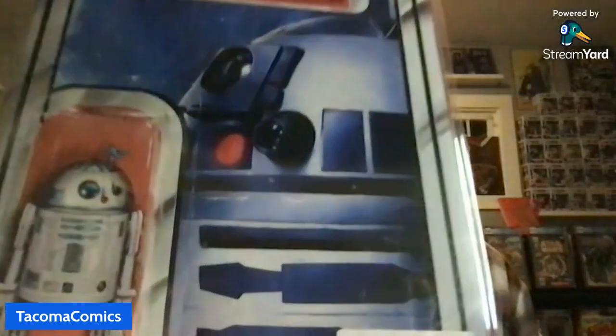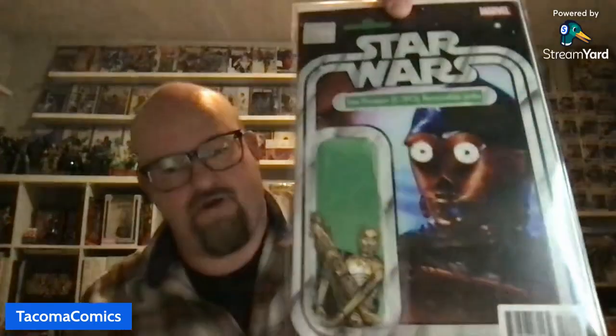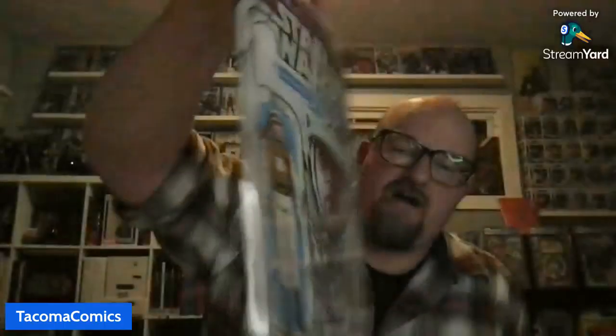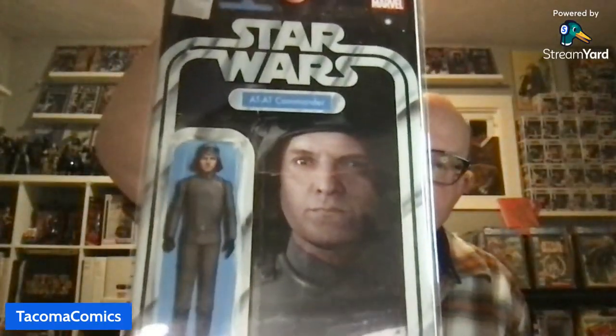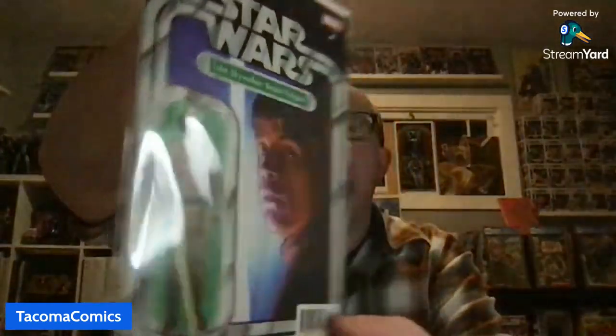And now we're running out of characters. Let's do R2D2 with his sensor scope. That's a whole different character. That actually is one of the harder ones to get, as is C3PO when he was taken apart on Bespin by the Ugnaughts. Luke Skywalker in Hoth battle gear again, slightly different Hoth battle gear, and an AT-AT commander, all-terrain armored transport. And then we also have Luke Skywalker, a man of many costumes, in his Bespin fatigues.